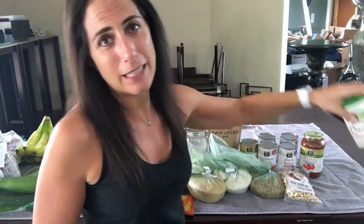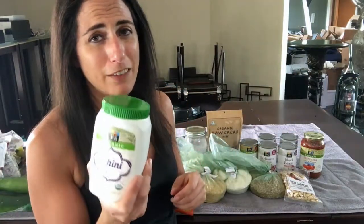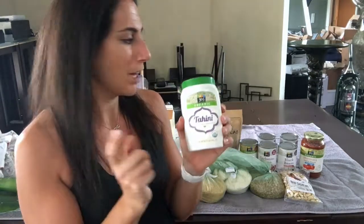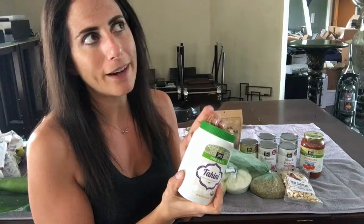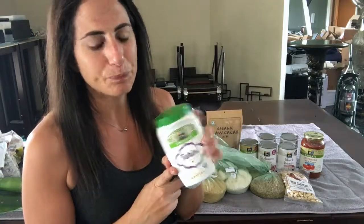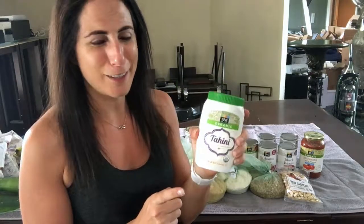And finally, and this will last me probably a very long time, not as long as it used to because I'm really loving tahini more and more lately, but 365 brand, Whole Foods brand of tahini. I put this on my stir fries with the leafy greens. I love tahini, not only for the taste. The taste is a little bit of an acquired taste, I think. I don't think everybody necessarily loves it right off the bat, but the more I use it, the more I love it. And it's an excellent source of calcium. So this will last me, hopefully, for a little while.